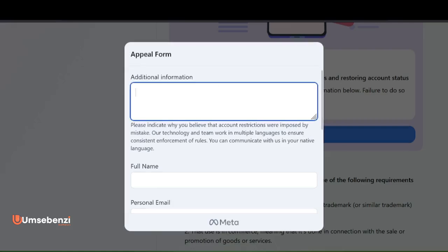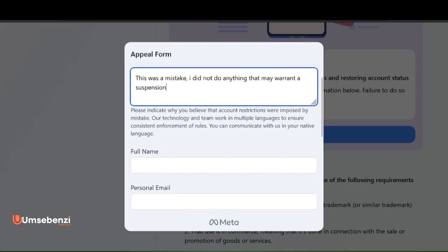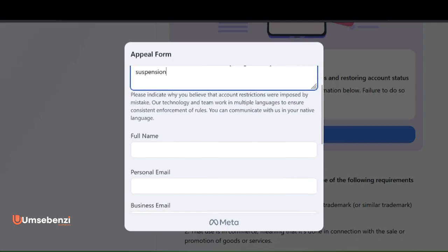Appeal form. This gives you the impression that this is a place where you can appeal, tell Facebook what is wrong with everything and stuff like that. So let's go ahead and do something. Let's just type anything. Let me say this was a mistake. I did not. Okay. So that is additional information indicating why I believe my account restrictions were imposed by mistake.